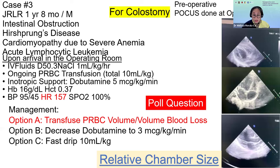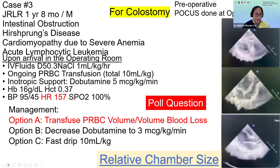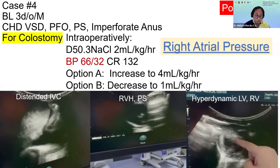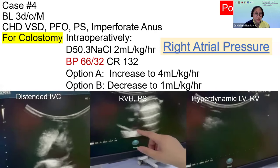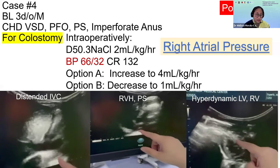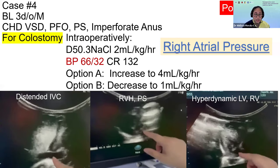For my last case, next slide. Okay. This is a 3-year-old male with ventricular septal defect, patent foramen ovale, pulmonary stenosis, and imperforate anus. So we have an ongoing fluid at D5 0.3 NaCl at 2 ml per kilogram per hour. Pending a full study by the pediatric cardiologist echocardiographer, we have to perform an emergency colostomy.